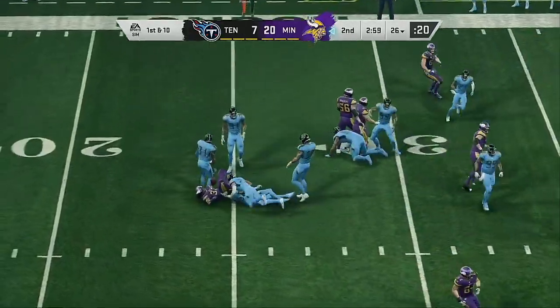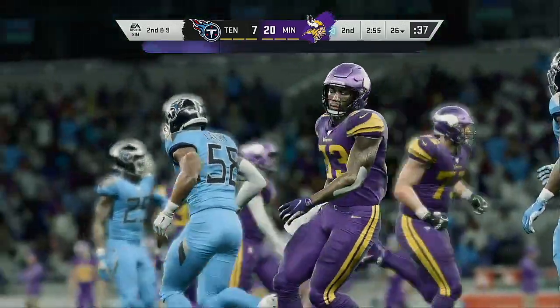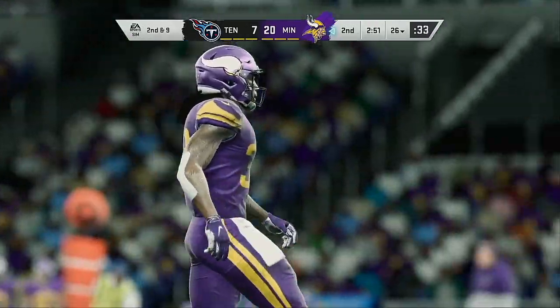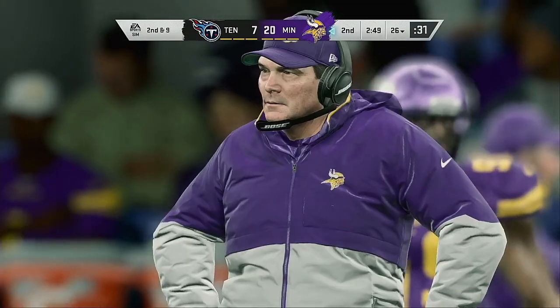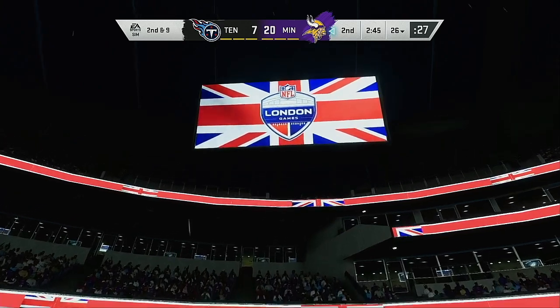Here's Cook as they begin on the ground. And not much to speak of. Call it a 1-yard gain up to the 26. Nice job by that defensive front there to hold him to a short gain on first down. Well played, I must say. Yeah, only getting 1 yard. There was no room to run.